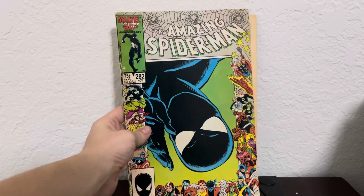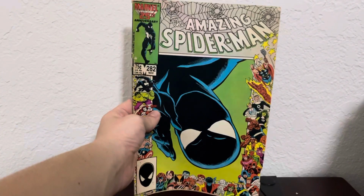Next one. So these are some of these really bad shape comics that I told you guys that were pretty good, but they're just in pretty bad shape. So let me show you all. So this one is The Amazing Spider-Man number 282. I need to get comic bagging boards, and I ordered some, but they haven't gotten in yet. So yeah, this one is just the specialty border cover that they did for like the 25th anniversary of Fantastic Four. The next one here, let me put this over here.